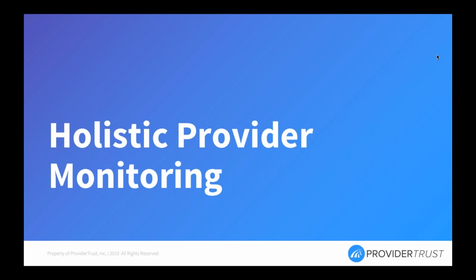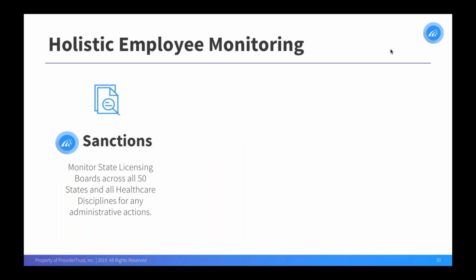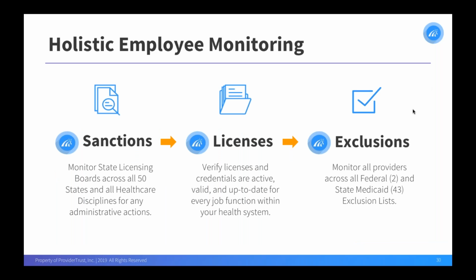Absolutely. So the next section we'll focus on is holistic provider monitoring, and we'll tell you what we mean when we say that. Our point of view is that the sanction, the license, and the exclusion phases are interdependent of each other. So we've built a solution and a point of view that helps support the three, but it's really important to talk to the way that they communicate with each other and the impact to an organization if you're only looking at, say, a license or say an exclusion, as we've discussed already.